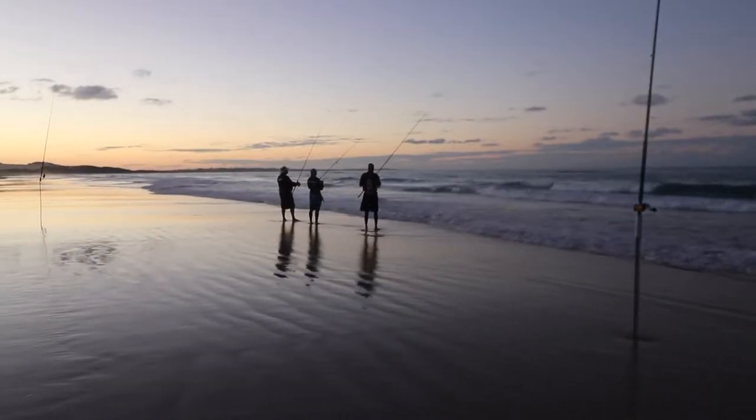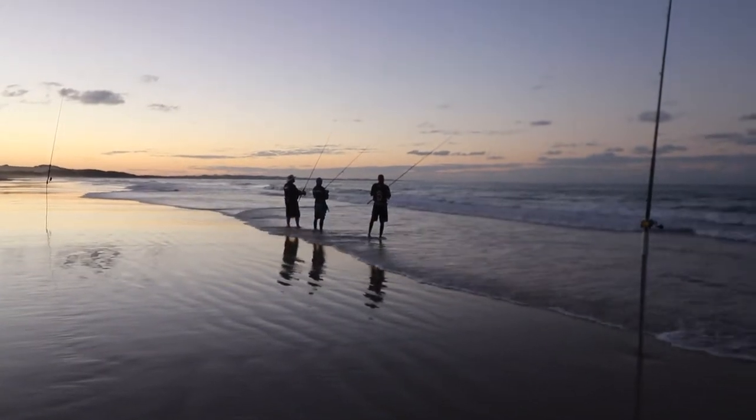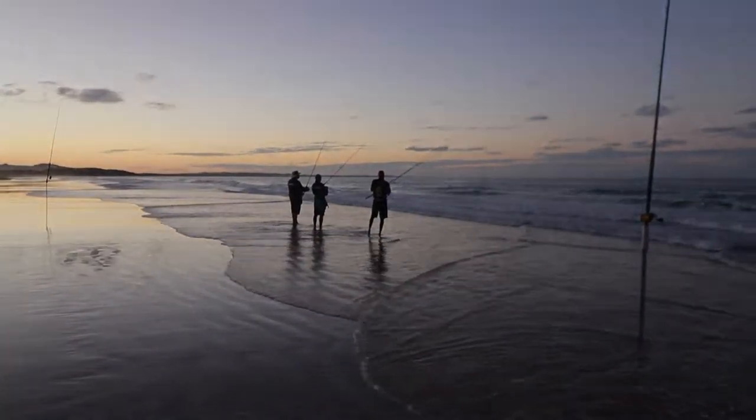You can't beat this scenery. There are a lot of beautiful areas in the world, and this must really rate with one of the top.